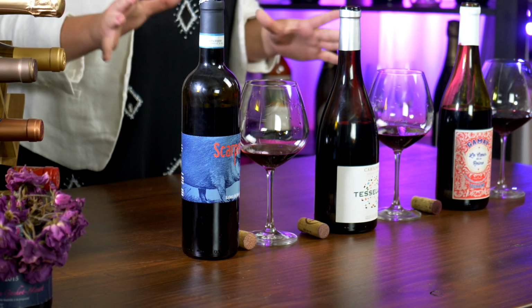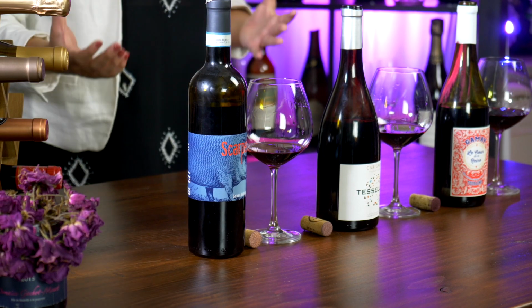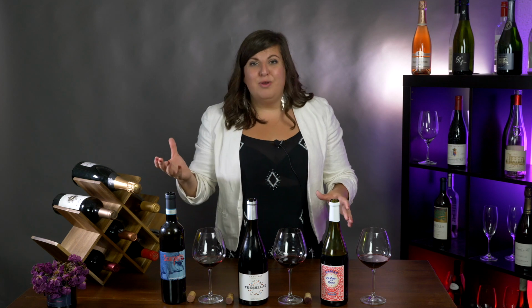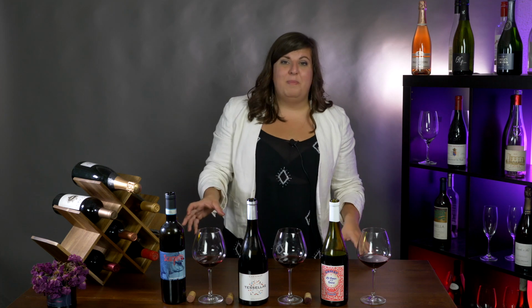All three of these wines just have this beautiful light body, but also still expressive as any full body wine can be. So next time that you're wanting a nice red wine, but maybe nothing too heavy like a Cab or a Syrah, I would go for any of these. Again, a Gamay from Touraine, a Carignan from Roussillon, or a Barbera from the Piemonte region. Check them out.